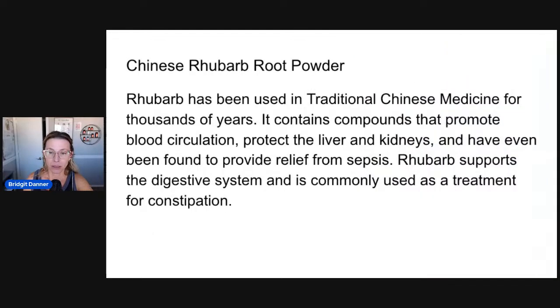Chinese rhubarb powder is in here basically to move the bowels, but it also has some benefits to the blood and the liver and the kidneys, which is great. Mold can be hard on the kidneys, so some mycotoxins can actually attack the kidney system.